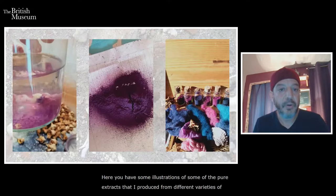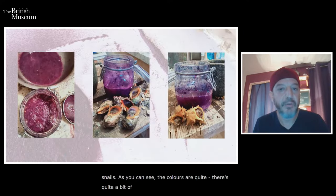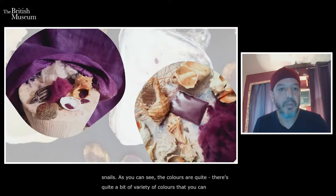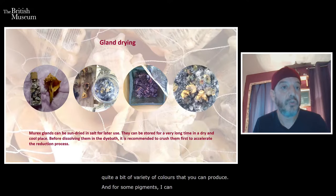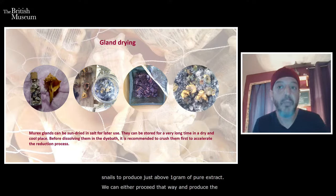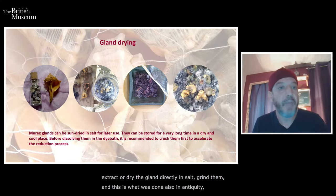As you can see, there's quite a bit of variety of colors that you can produce. And for some pigments, I can use up to 80 pounds of snails to produce just above 1 gram of pure extract. We can either proceed that way and produce the pure extract, or dry the gland directly in salt, grind them, and this is what was done also in antiquity, and keep them. They can be stored for years. You can grind them back anytime and then ferment them again and use them to dye your fabrics.